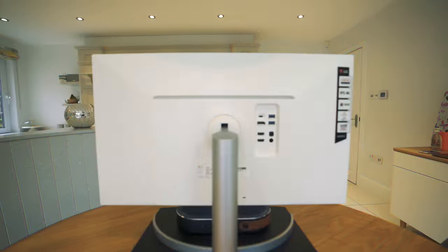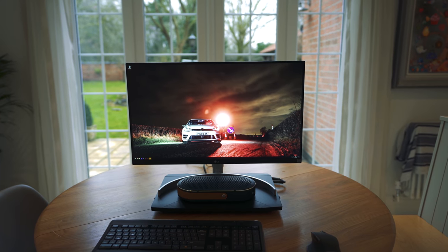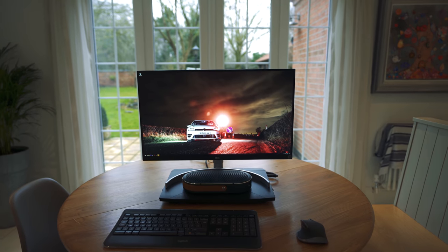So guys, let's put together the portable 4K gaming rig. And well, I need to go first and get the gear. If this works. And guys, there we go.